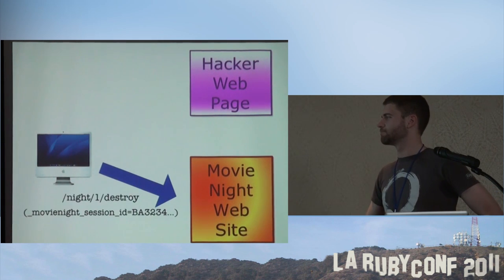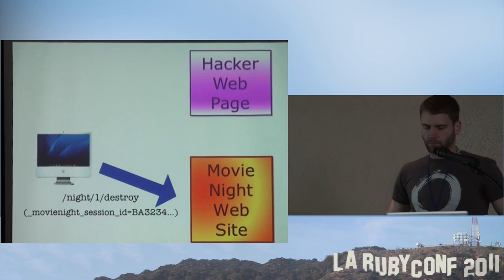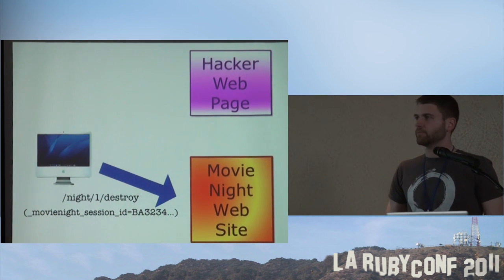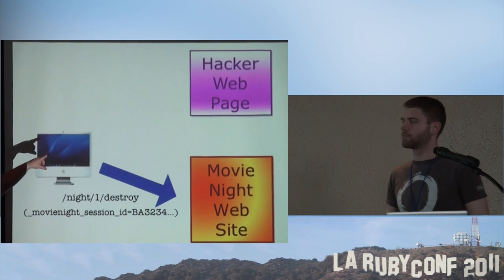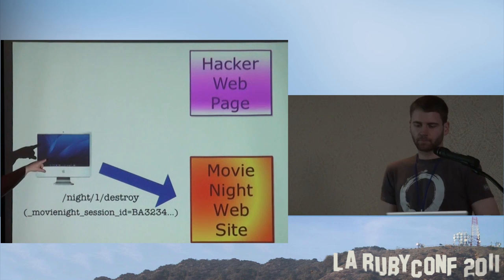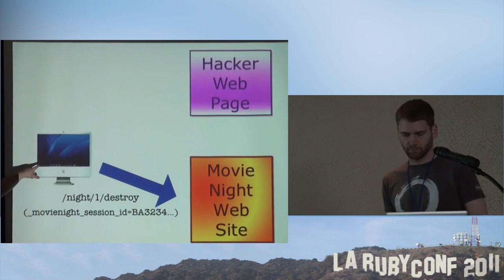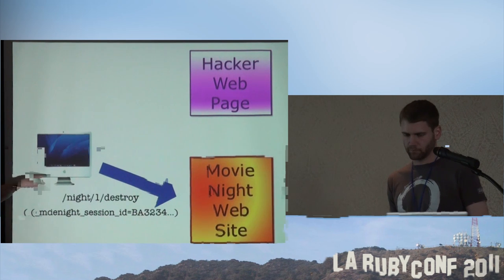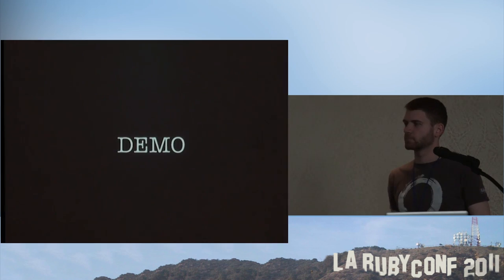The browser then asks for the image by going out to the movie night website and destroying one of the movie nights. And notice, because your browser is still logged into the movie night website, it still has the session. Now, the hacker website doesn't have your session ID. He has no idea what your session ID is, so he cannot delete it directly. But by giving you an image tag, he asks you indirectly to modify data for yourself without you knowing it. Let's go ahead and demo this one.